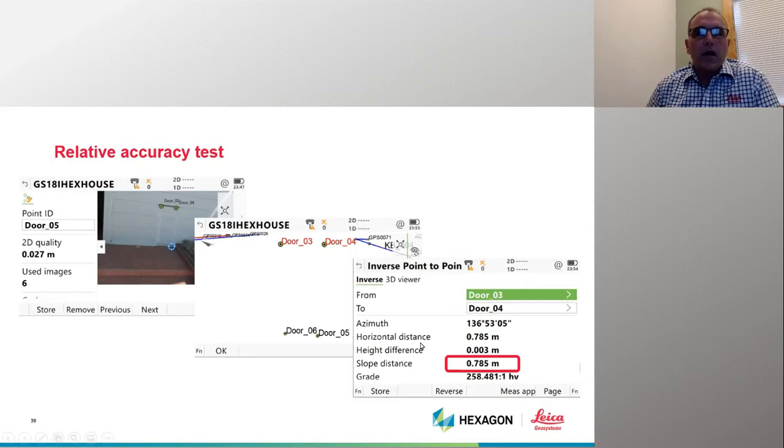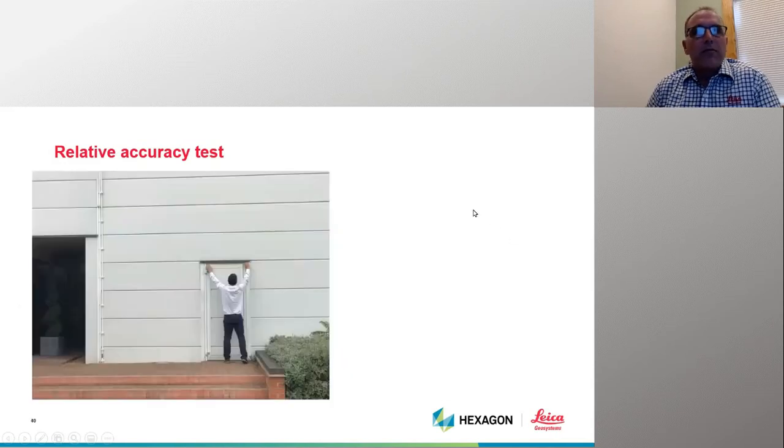I got these from a colleague in the UK, and you'd be surprised at how hard or time consuming it is to put some of these presentations together. So I am borrowing some of this from him. We have done our own tests, but putting it in a pretty format is time consuming. But you can see that our slope distance between those 2 points is 0.785 meters.